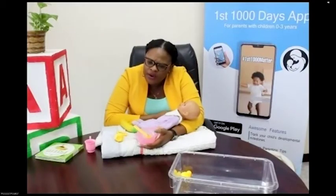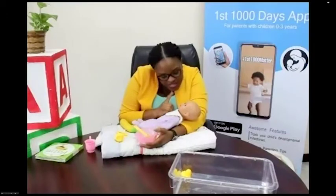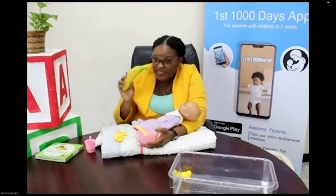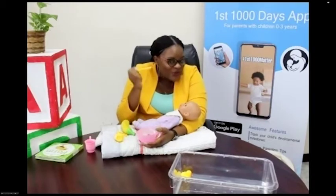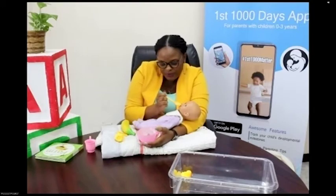Can you remember some of the things that were yellow? Yes, so we had the little ducky. The rattle was also yellow. The banana was also yellow. And now we're looking at the spoon. So the spoon is also yellow. And Hannah likes to eat from her yellow spoon.